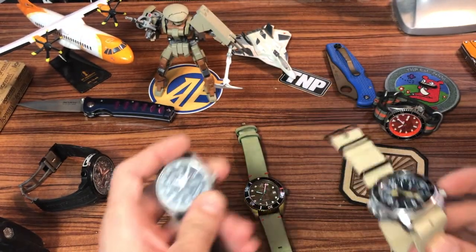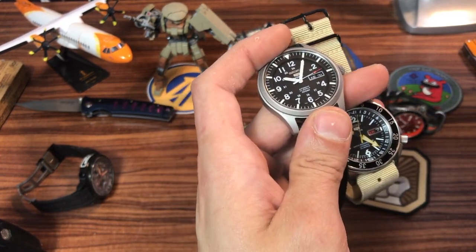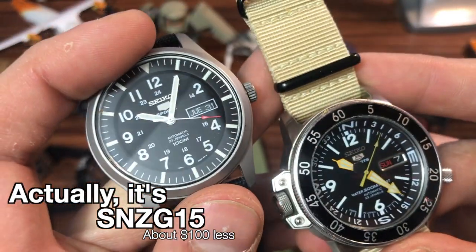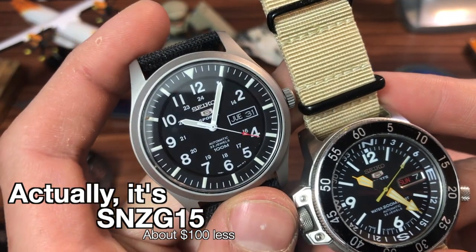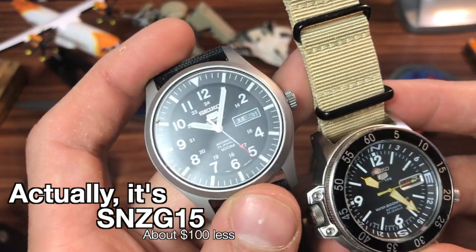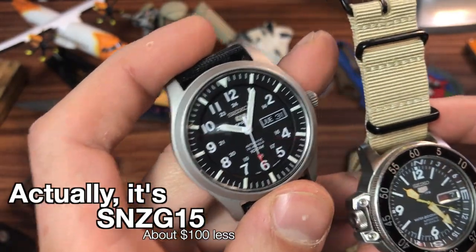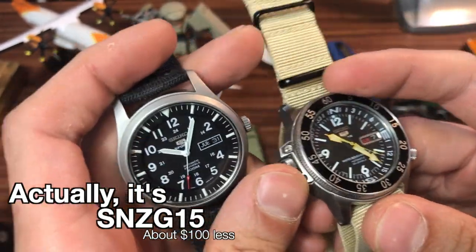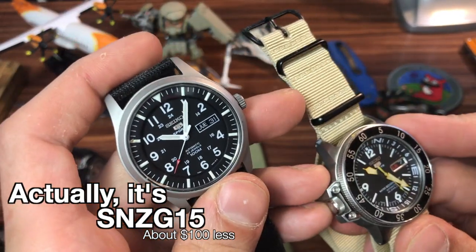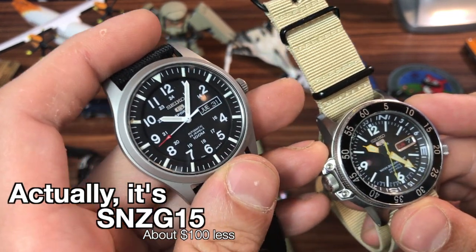Like this one, let me bring up the actual name of it so I'm telling you the right thing, because this is SNK, I believe, SNK809. You're going to see it's pretty much the same thing. It's got that classic field watch thing. You have 24-hour indicators underneath the giant numbers. Really good index. Everything about it's great. Granted, you're going to lose out on the bezel and this compass thing, so that's too bad. But you're going to save about 50, 70, maybe even $100, depending on how much you get this for.